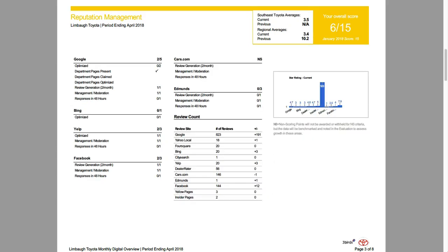On the reputation side, this is always everyone's biggest opportunity. It's going to start tracking your review counts from the last time it was reviewed. So for example, this dealership has grown 191 Google reviews since the last review, which is pretty strong. It's going to look at if it's optimized, and we'll get into that in a little bit more detail later in the notes section, but making sure that you're responding to reviews, making sure that, again, all the hours and addresses and things like that are correct.